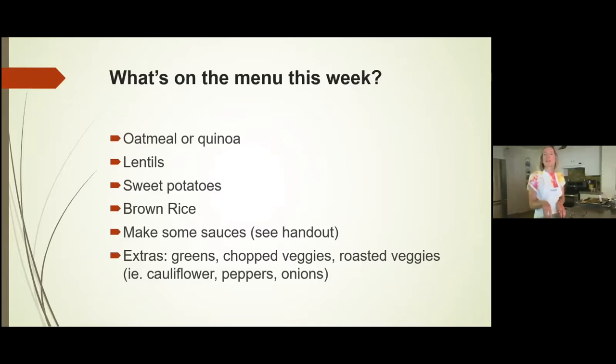I also made a salad dressing, and my favorite salad dressing that is on that handout is my 3-2-1 salad dressing. It's 3 parts, so I did tablespoons, but you could do quarter cups or whatever you like. So 3 parts vinegar, 2 parts Dijon, 1 part maple syrup. And you just shake it up, and you got a great oil-free dressing. So I made that while everything was cooking.